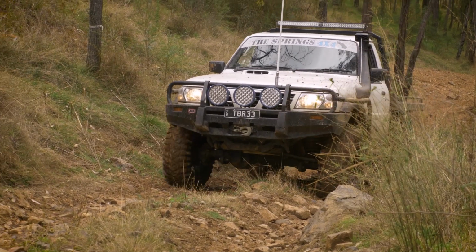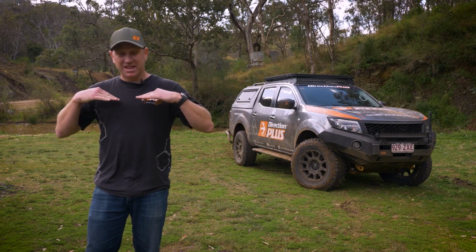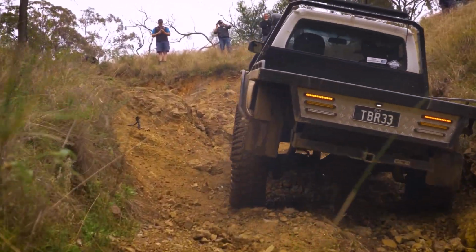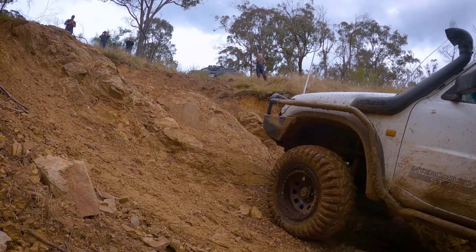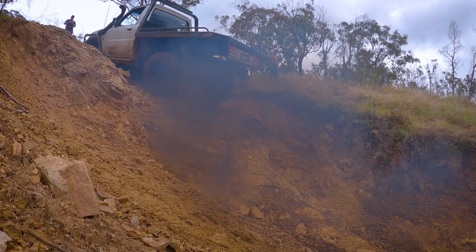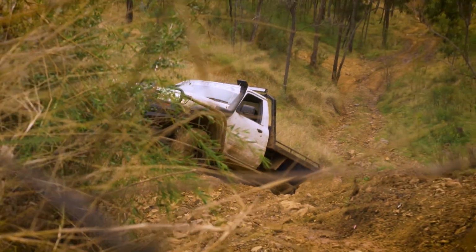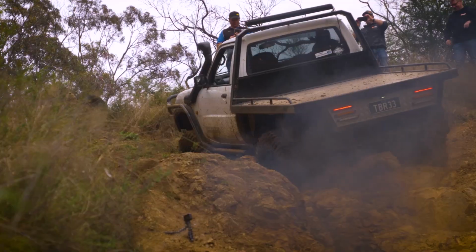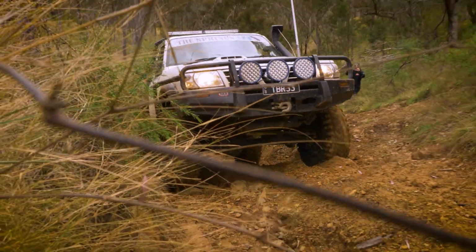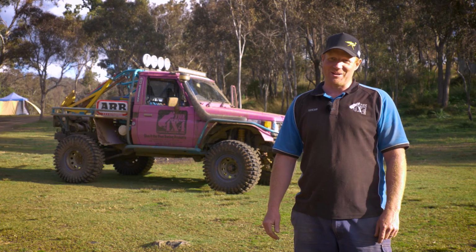We went up that way and Tyler, in the 37s on his Patrol, he went the bonus line. Rock steps about this high. He made it look easy. No doubt about that. He's quite a confident guy. Yeah, he just treated that like an animal and sent it straight up, second gear climb. Made it look like it was a paved road, which was awesome.